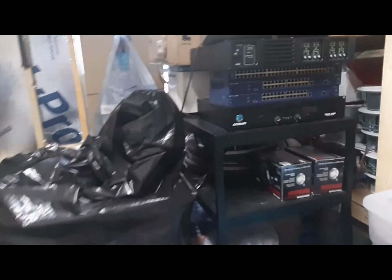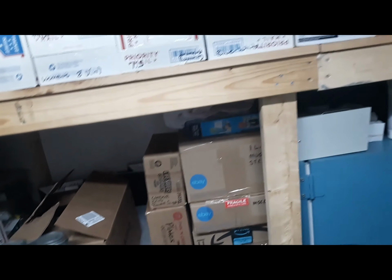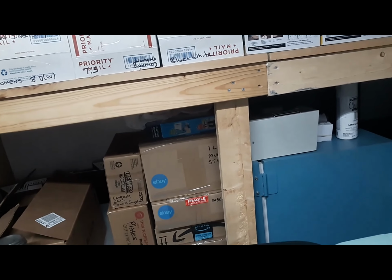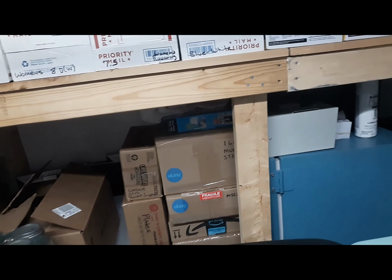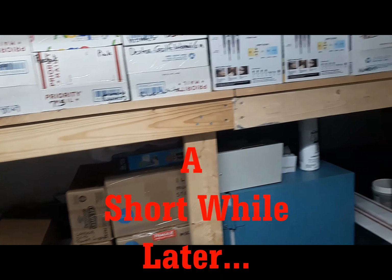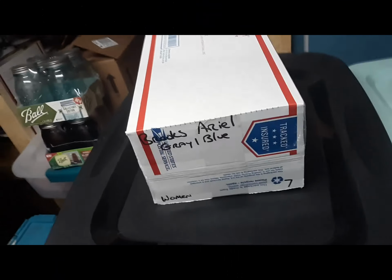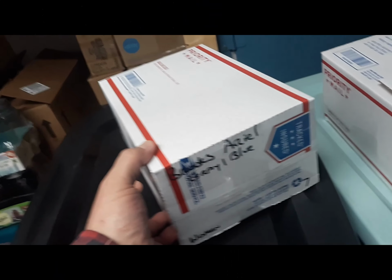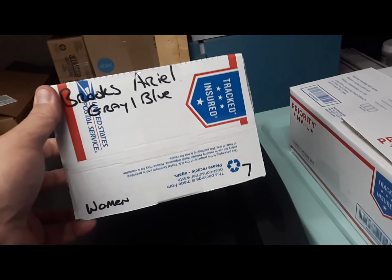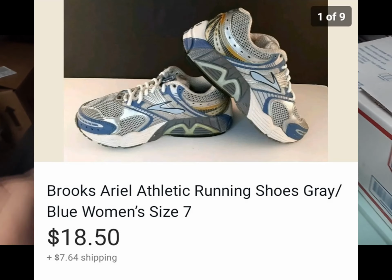Another day, another pair of shoes. I promised this person they would be out today. Alright, found them. Went back and forth with the buyer. They ended up selling for $18.50 plus shipping on top.